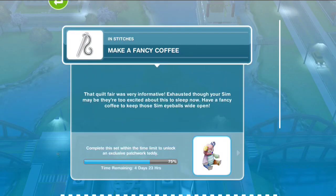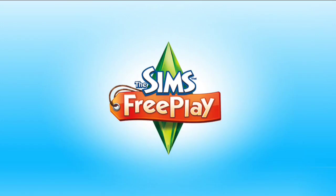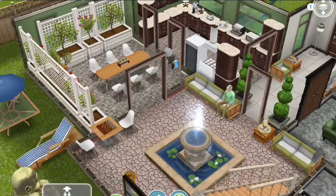New task, make a fancy coffee. That quilt fair was very informative. Exhausted though your Sim may be, they're excited about this to sleep now. Have a fancy coffee to keep those Sim eyeballs wide open. I'm going to go back to our Sim. Hopefully she's back home. And we're going to have her have some coffee.